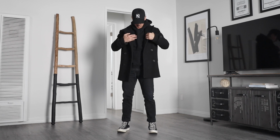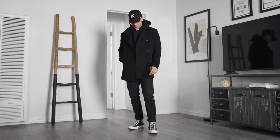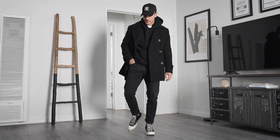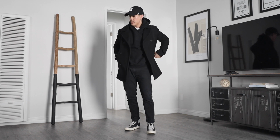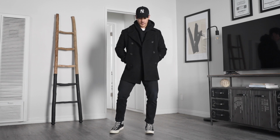For my guys out there that like an all black outfit, talking to myself here, the coat is from H&M actually. I've had this for like 8 years. I'm not even kidding you. The jeans are Levi's. The shoes, again, I said Common Projects. And the hoodie is from Abercrombie & Fitch with my Yankee hat.